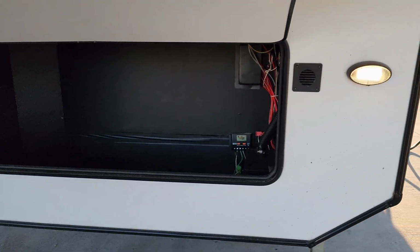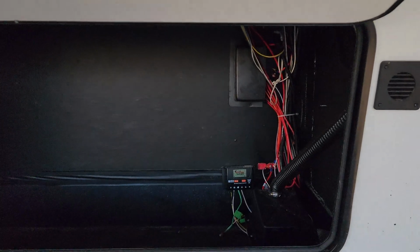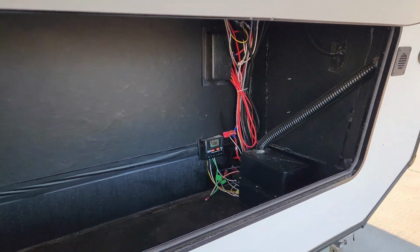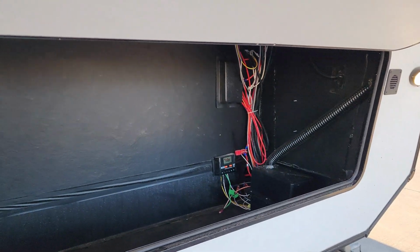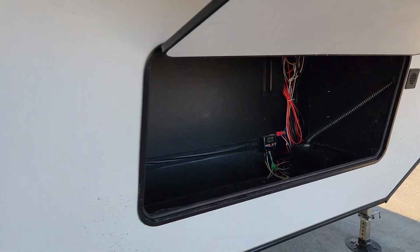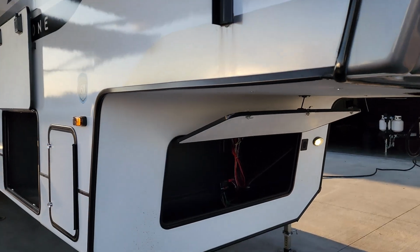Down here, you are going to have another little light here. And then inside here is a large storage area, but there's a battery compartment down there, the solar charge controller also down there, but a pretty big area right there if you wanted to put some goodies in there.